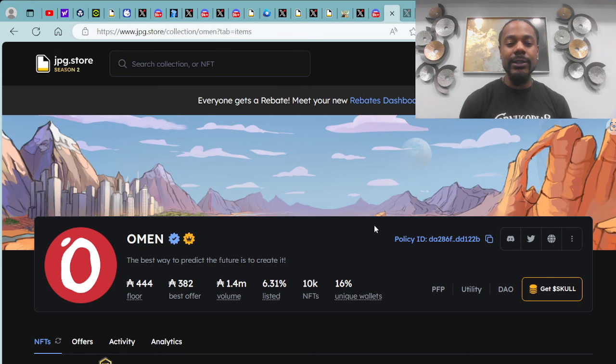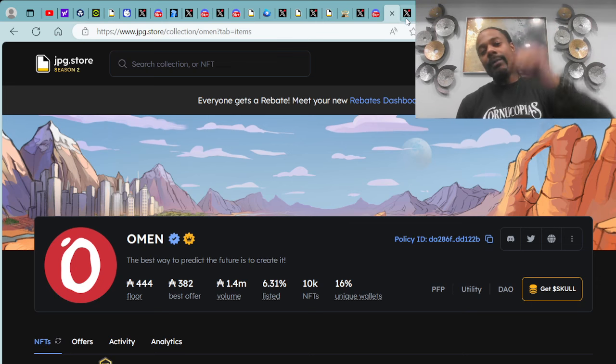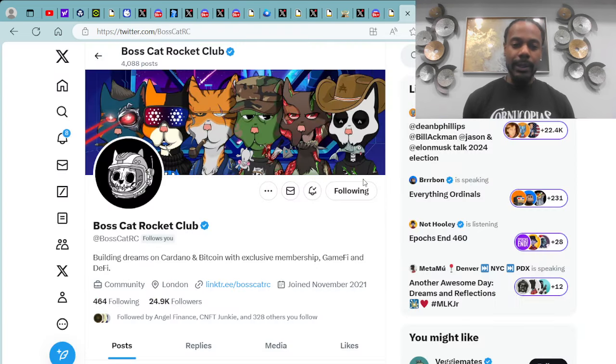Just type in Omen in the search bar, and it'll also take you over to their Discord, their Twitter, their website, and so on and so forth, as you can see right here on the right-hand side of the screen. It can also get you over to where you can purchase some Skull. This is the PFP Utility DAO Project. Yes, Sirski, the Omen way, the O way, the Skull way. That's what we doing. Big Boss Business, man. Shout out to the Big Boss Business.